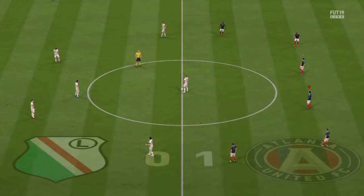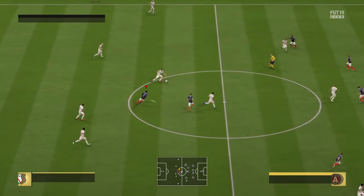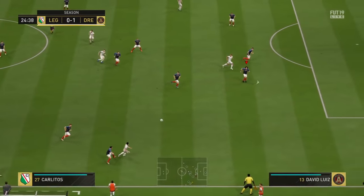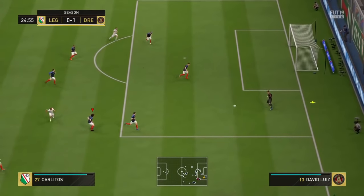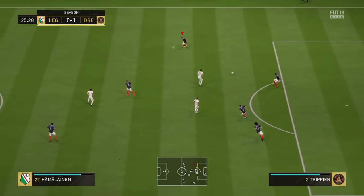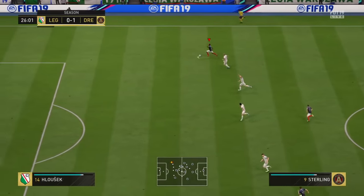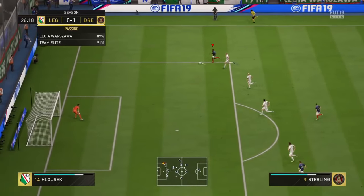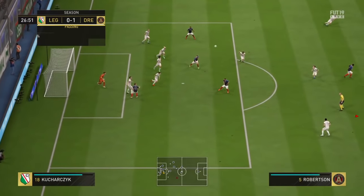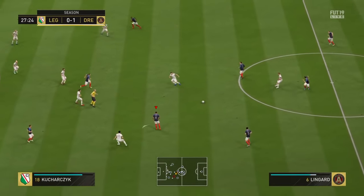So the first goal, it's 1-0. Maczynski. Need to get the time finishing done. Come away with the ball cleanly. Great tackle. Oh, he's through. Real chance now. Ooh. That did look like a real opening, but they've dealt with it.